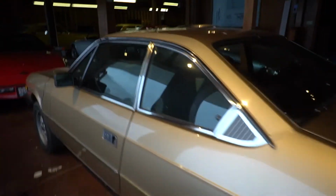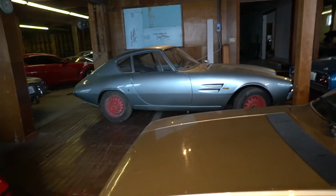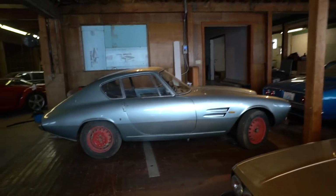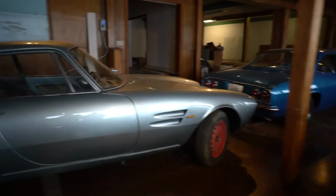Dude, this is amazing. Oh, a Lancia? Wow, there's some crazy stuff here, dude. This is amazing. That is beautiful. Dude, that thing's really something for sure. It's wow.